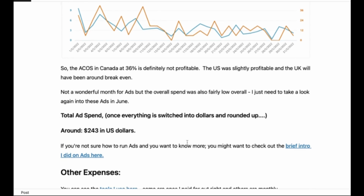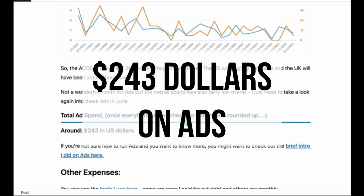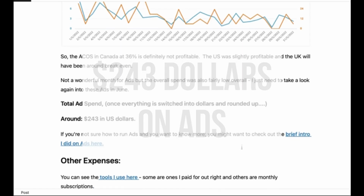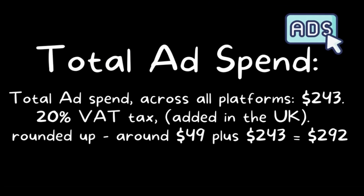In total, then, I spent around $243 in ads. That's just after I've turned the Canadian dollars and the pounds into dollars, and it's around $243 rounded up. So I had that $243, but I have to add 20% VAT onto that because I am in the UK. We get charged VAT on our ads, and many other countries do as well, I believe. So you might find that happens. In total, I will have to pay $292 towards my ads this month.